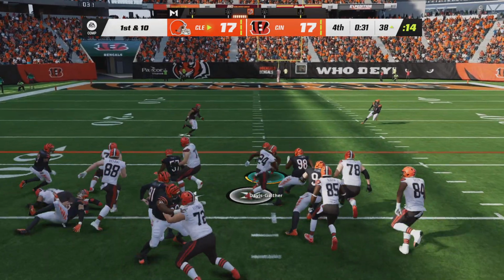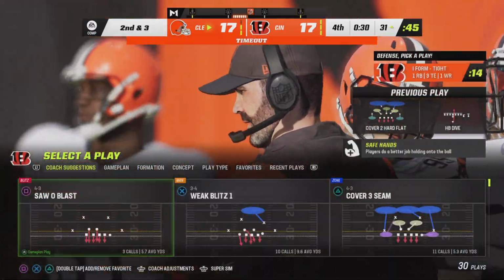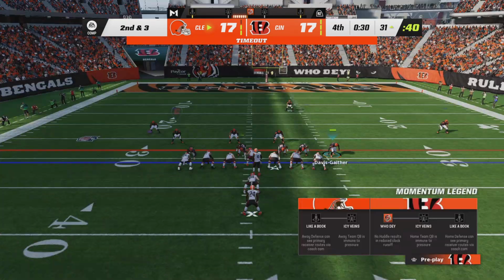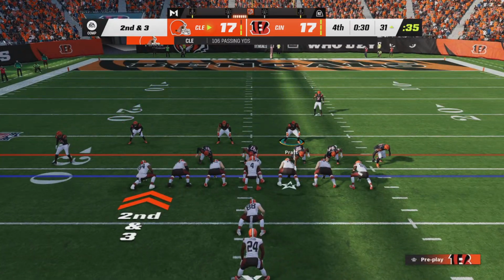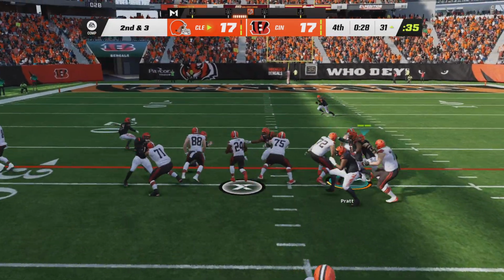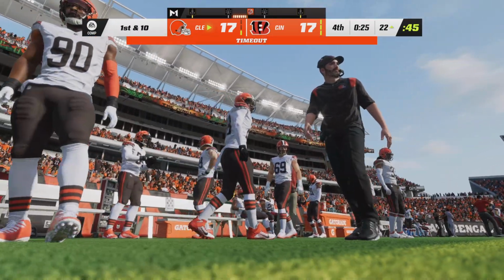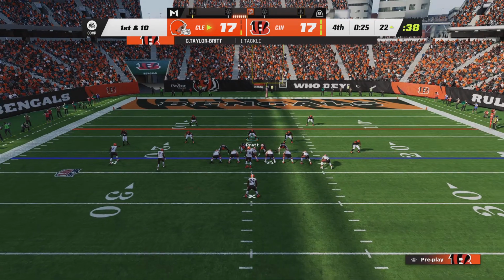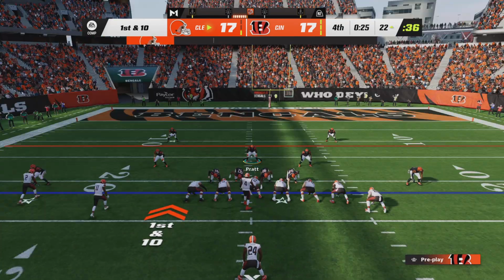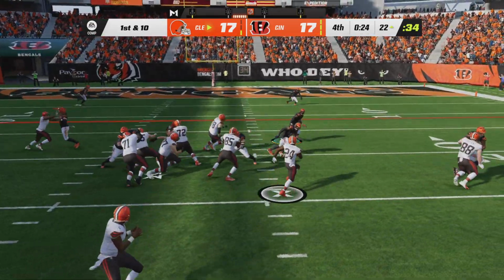And Chubb will try the middle here. And he'll be brought down just outside of the 30. Now the Browns will use the first of their 3 timeouts as they get it right at the 32nd mark of this fourth quarter. Second down, here's Chubb again. Now another timeout called for by the offense. That'll leave them with just 1 remaining in this fourth quarter of play. And again, it's Chubb.